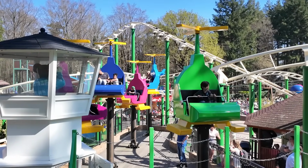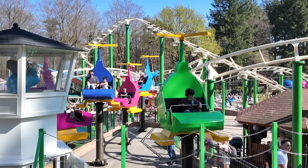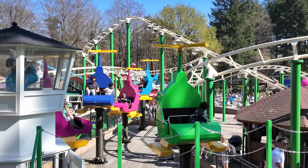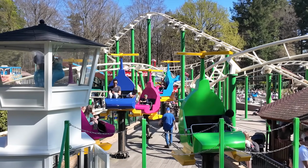Yeah, they got the helicopter ride here. Exactly the same as what you can find at the Lego parks. Legoland Windsor's got one of these, and some of the others out there. You don't often see these outside of Lego parks. In fact, I don't think I've ever seen one of these outside of a Lego park. I just wanted to show you that.